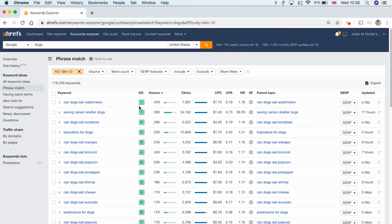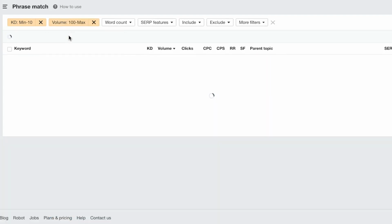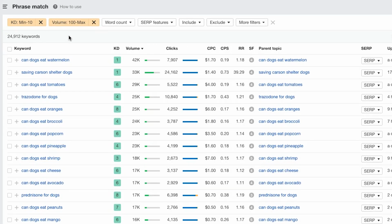Next up, it's time to start filtering by volume, because if no one's searching for that keyword, it's a waste of time going for it, okay? Because there's no point producing content around keywords that nobody's searching for. So instead of throwing darts in the dark, you can actually click on volume over here, and then you can type in the minimum. No, actually, I would say the minimum is 100, right? Because after that volume, there's a decent amount of people searching for it, and that means that's a relevant keyword you should go for.